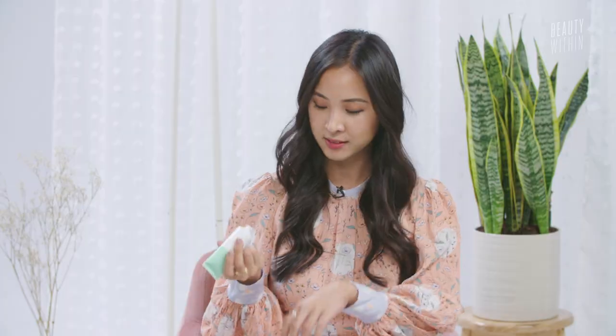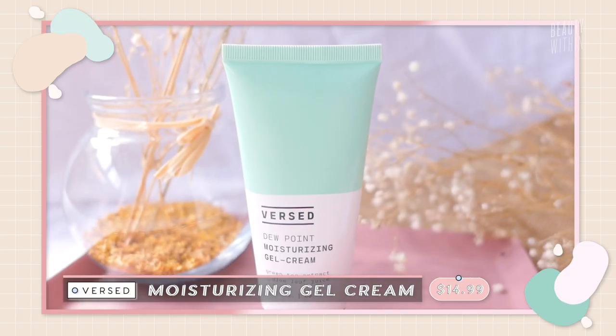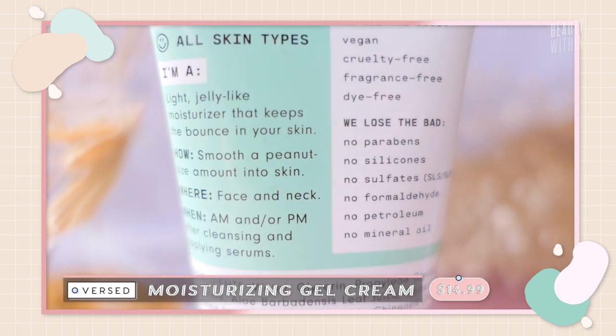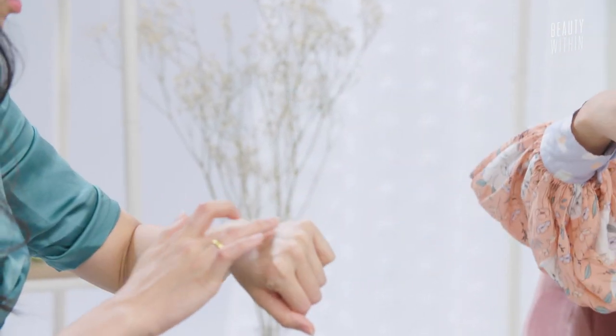Yeah, yeah. Hey, this is the gel cream. Ooh, this is nice. I think this is what broke me out. Wait, try it, I wanna see. But my skin's not inflamed anymore. It's very like summer breeze.